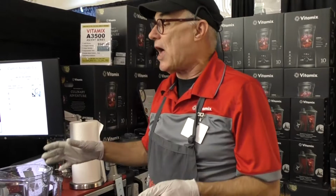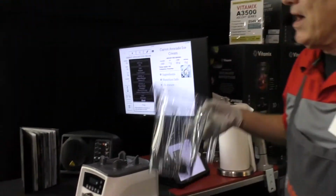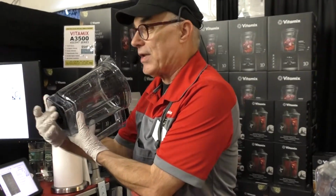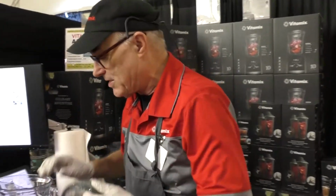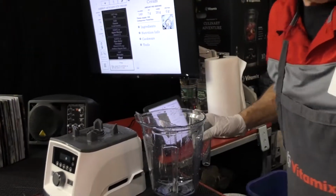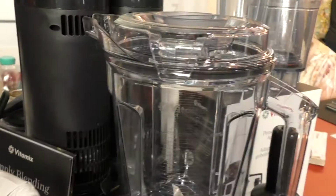It's got a whole new design. This is a lot quieter, right? This one has a double wall, double seal around the blade bearings. It's got this new lid, which is nicer. All fits in the dishwasher. That's a nice one. And it comes in brushed stainless steel or black graphite metal finish.